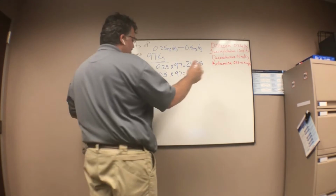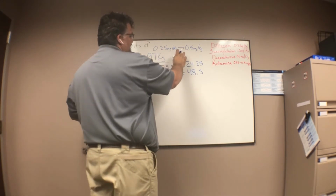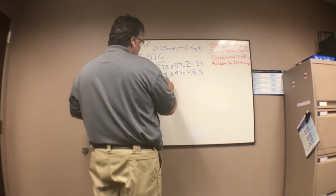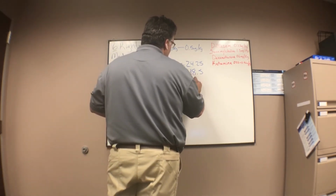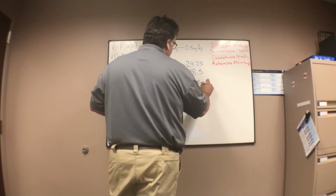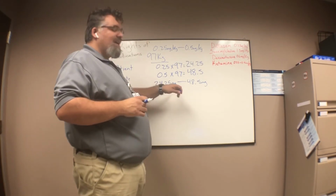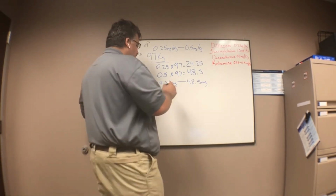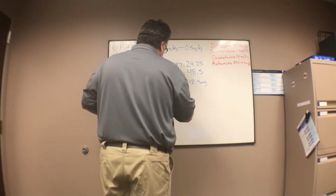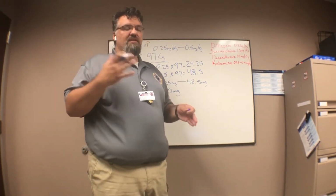So let's look at this a different way. Instead of the 0.25 milligrams per kilogram to 0.5 milligrams per kilogram, your range is actually 24.25 milligrams to 48.5 milligrams. At this point, we can take any dose of ketamine within this range and give it to our patient. So let's go ahead and do 30 milligrams.